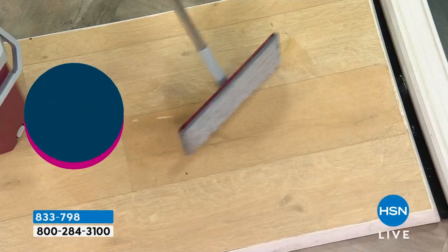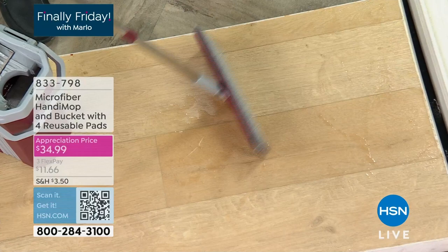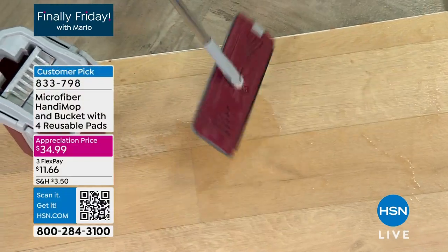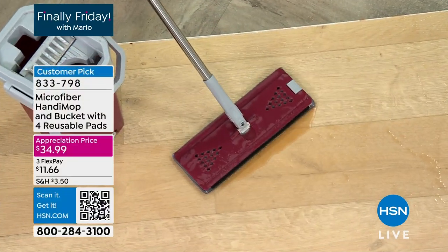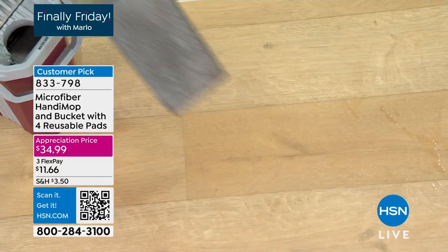And if you have a spill, you can take that spill. You see that? You control that spill. Maybe the dog made a boo-boo or the toilet overflowed. You pick that up. As soon as it gets a little bit dirty, you give it a flick. You bring it right over to your bucket.